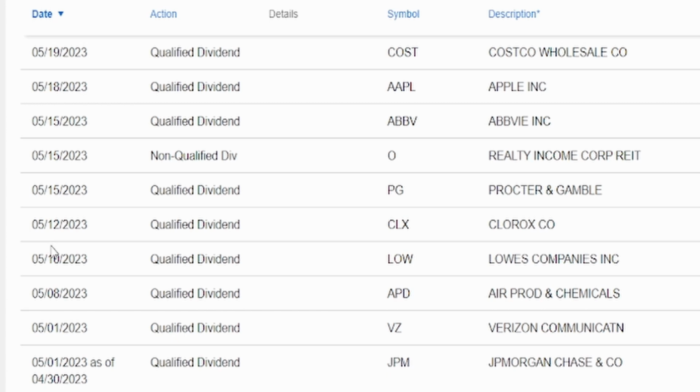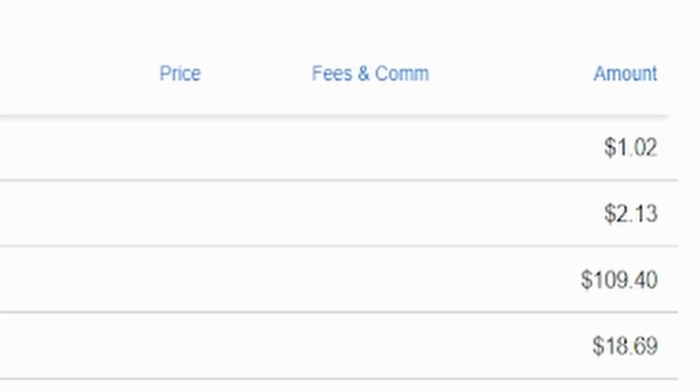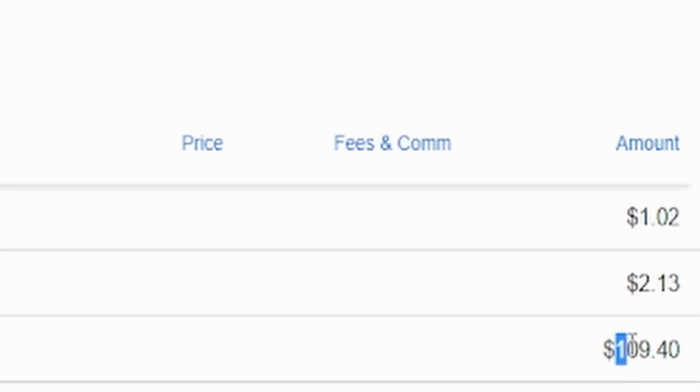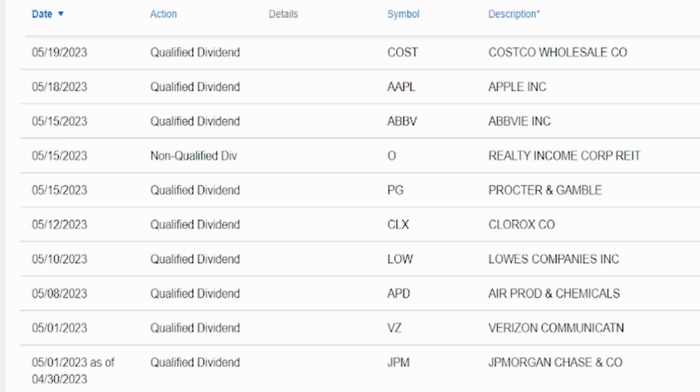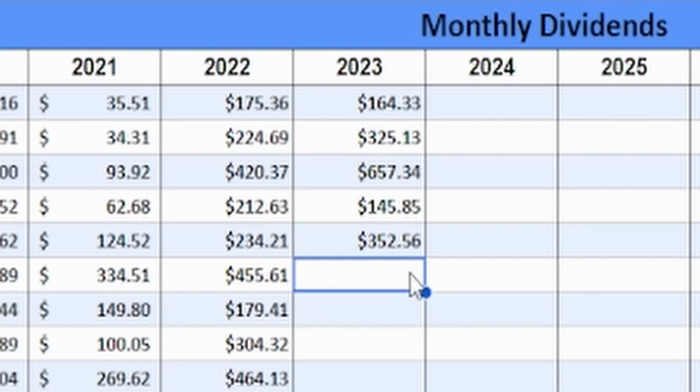It was absolutely crazy. Then on the 12th, 2 days later, Clorox paid out $10.62. Procter & Gamble then on the 15th paid out $2.82. On the 15th again, Realty Income paid out $18.69. On the 15th, one more time, AbbVie paid $109.40. On the 18th, Apple gave me $2.13. And lastly, on the 19th, Costco paid out $1.02. So overall, guys, minus the $6, the overall monthly dividend for May 2023 is $352.56. Really, really nice.